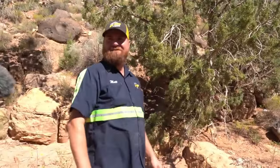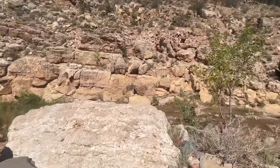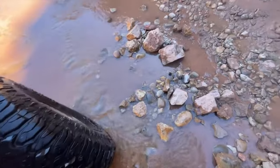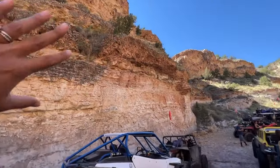I'm ready to see some rattlesnakes. Yeah, me too. They're up here. Hold on. Look at this, guys. There's so many different types of rocks here. I love it. So we've reached probably my favorite place up until now. We're in the shade of the canyon, the rock over here.